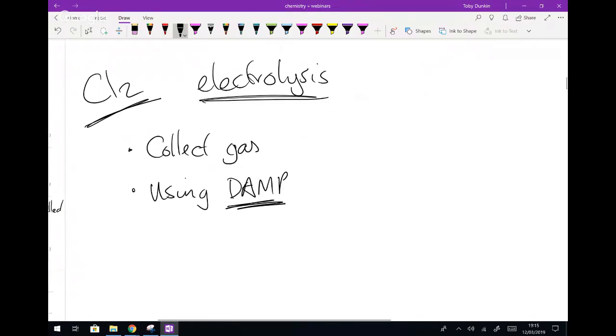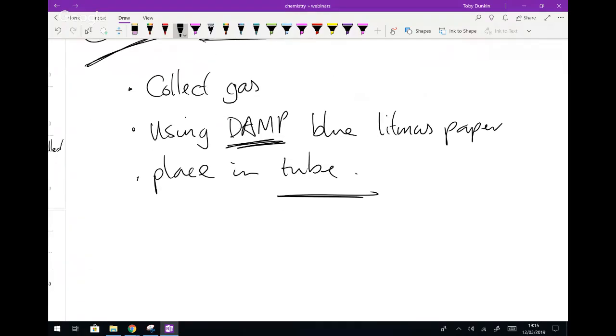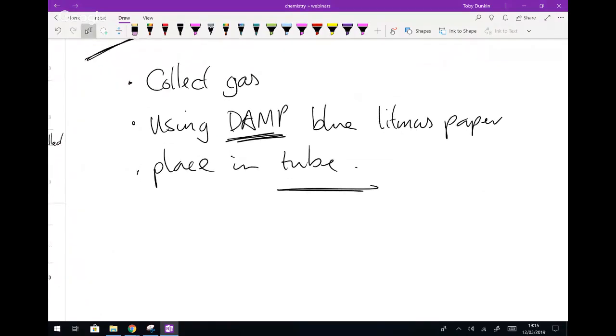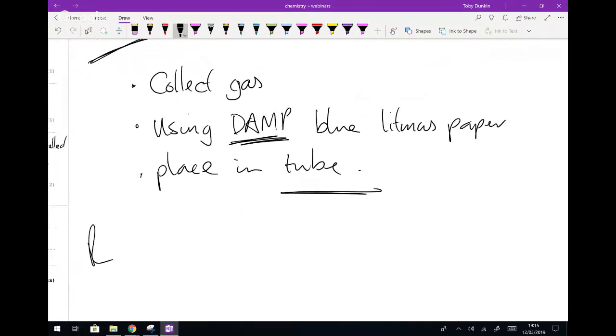So using damp blue litmus paper, place in tube. What are the results? Notice that the method is still this very simple 3 steps, but there are these key words there. Damp blue litmus paper is going to be your 2 marks. 3rd is either going to be collect gas. Yes, right. So what are the results we're going to say?